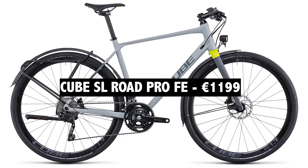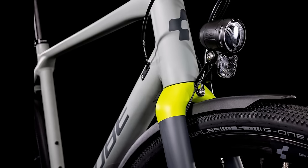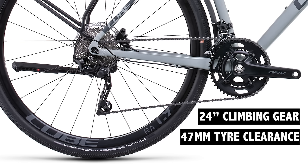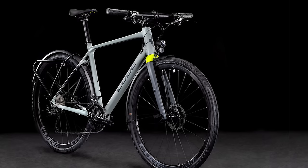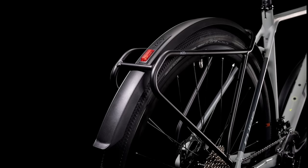My light touring bike with flat bars pick is the Cube SL Road Pro. Like the Focus, it's been fitted with all the touring accessories you need, right down to the dynamo lights. It also features the same 24-inch climbing gear and 47mm tyre clearance without fenders. The reason I picked the Cube over the Focus is that the value for money is next level on this bike. It's 400 euros cheaper with similar quality components.